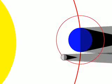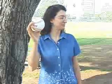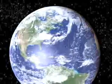But the Moon is much smaller than the Earth, just like this softball is much smaller than the sidewalk. The shadow of the softball can only cover a little bit of concrete. The same thing happens in a solar eclipse.